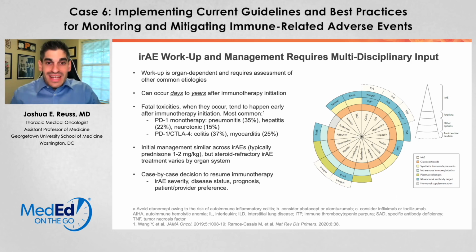So the workup of immune-related adverse events and management is incredibly complex and requires multidisciplinary input. Workup should be organ dependent and of course requires an assessment of other common etiologies. So with pneumonitis, you have to look for infection or is this disease progression? These are important considerations. Importantly, these can occur days to years after immunotherapy initiation and cessation. And so we need to be on high alert for the manifestation of these toxicities.